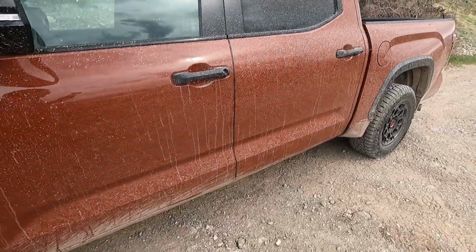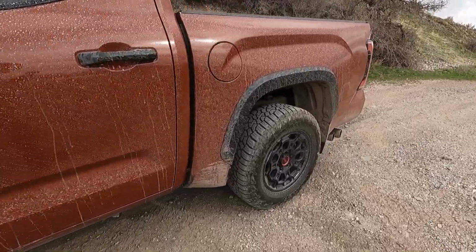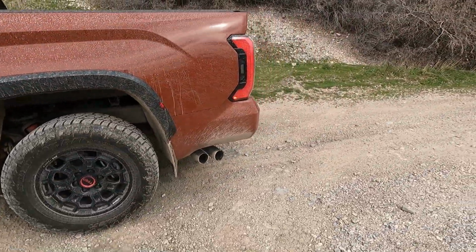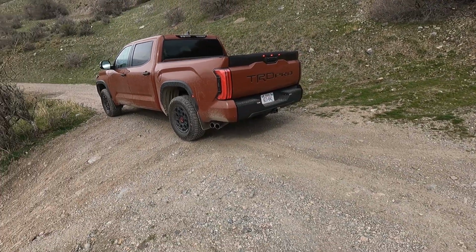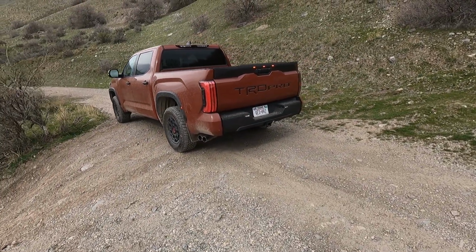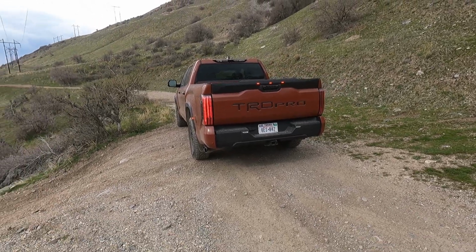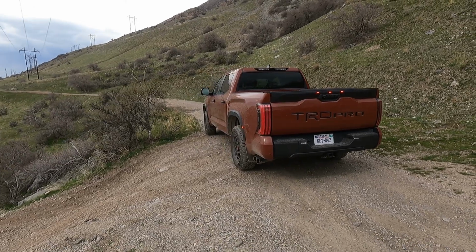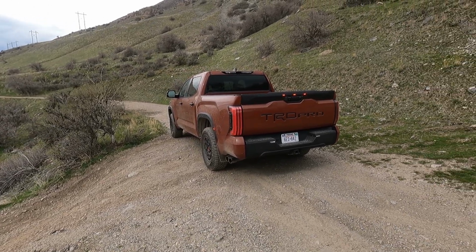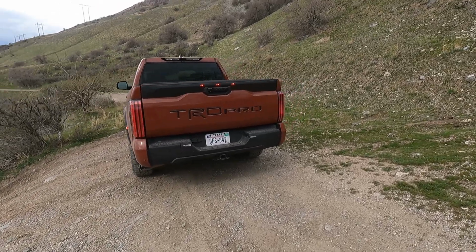That rear locker, which you didn't get in the previous generation, sure makes a difference when you're climbing the hill, whether you want to use crawl control or just drive yourself. Rear locker is a huge difference and just makes it a lot easier. Crawl control system, much improved over the previous generation, as we've already talked about, but the spherical valves on the ABS pumps just make a really big difference. It was still a little bit jerky when you're in the slowest speed, but as you increase that speed, it makes it run a lot smoother.